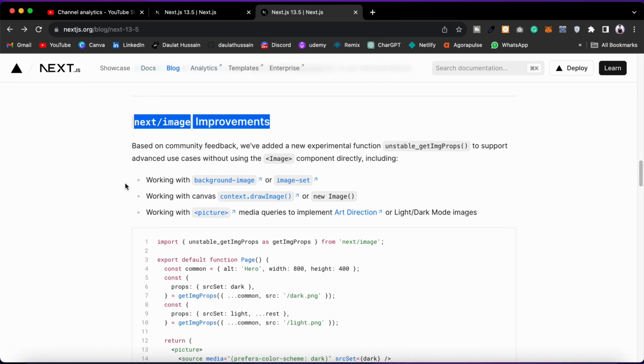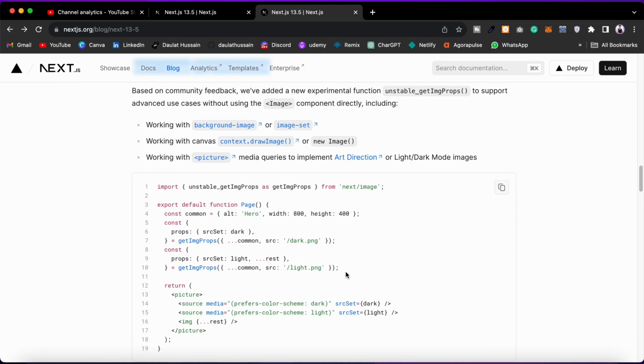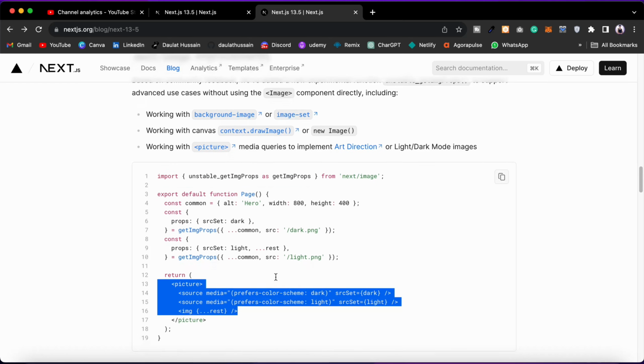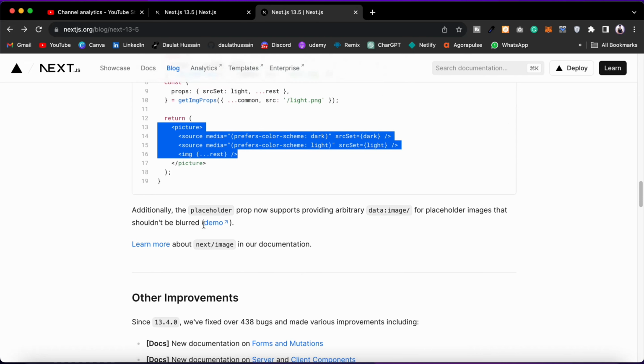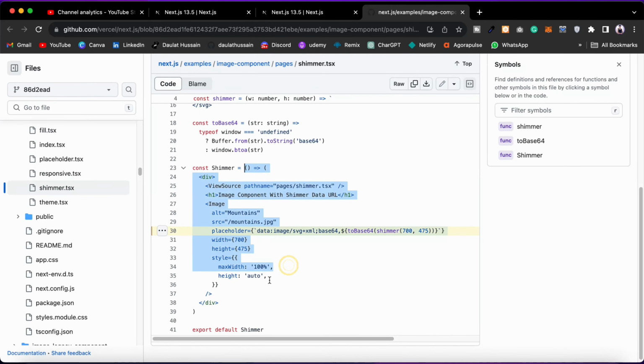Here they have provided a couple of pieces of information, like working with the background size, you can simply set that, or if you want to work with the canvas, or if you want to work with the picture elements, you can configure that. Earlier we had only one image tag, but here they have configured that, and you can easily set the props, you can easily enable the props, a lot of things you will have, and they have given these examples which you can check from your end. If you click on that, you can find the code here in the GitHub, and you can see how they have done it.